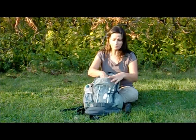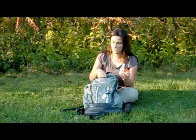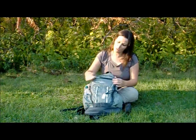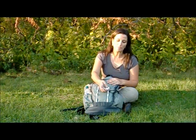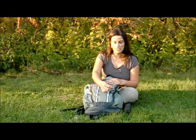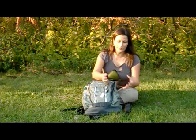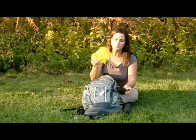In the top pocket, I will usually carry things like insect repellent, sunscreen, lip balm, so not survival material, but nonetheless important things. I have a little thermometer just as a curiosity for what the temperature is. It says it's 20 degrees right now, and it certainly feels warmer than that. But anyway, another thing I have in here is my pack cover.